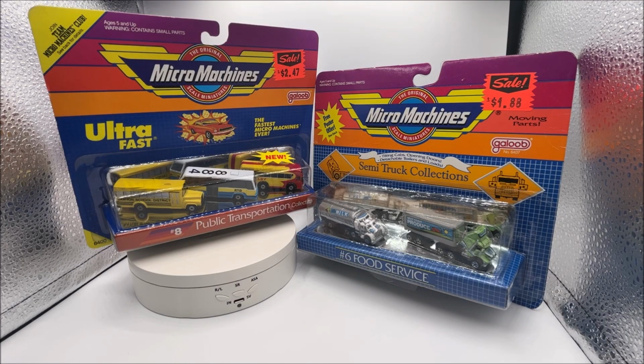So I stopped by the Heath flea market, and I picked up these Micro Machines here. These are vintage Micro Machines still in the package, and guys, there is always a premium on service vehicles, public transportation vehicles, stuff like that. When it comes to the Micro Machines universe, these are still sealed in package. You give me a great deal.